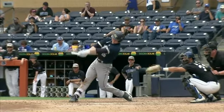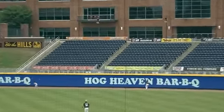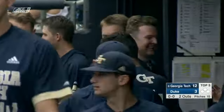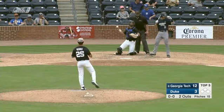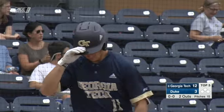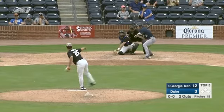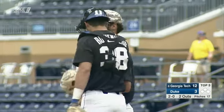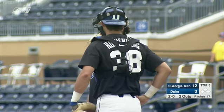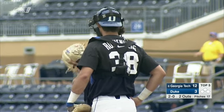Ball's on the outside part of the plate. Kyle McCann just went and got it. That's impressive, very impressive. Fifth home run of the series, second of the day for the Yellow Jackets. Another multi-run inning. More two-out runs for the Yellow Jackets. Now 9 two-out hits for Georgia Tech here through 4 2/3 innings. That's a good weekend. Conversation between Rothenberg and Herrick.